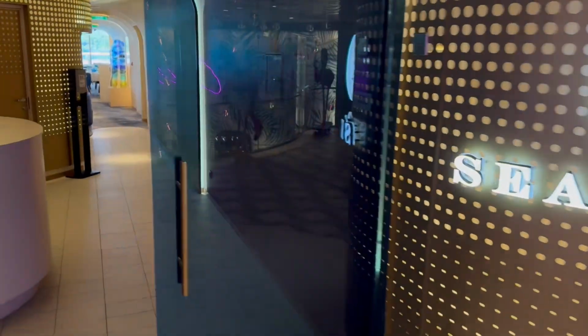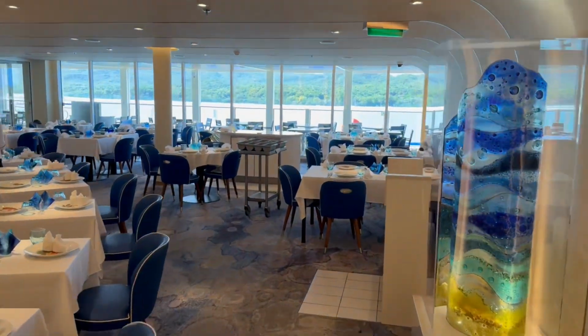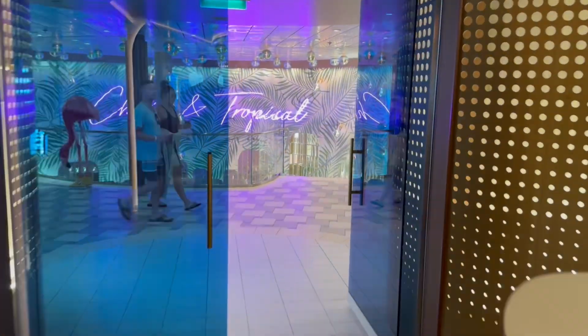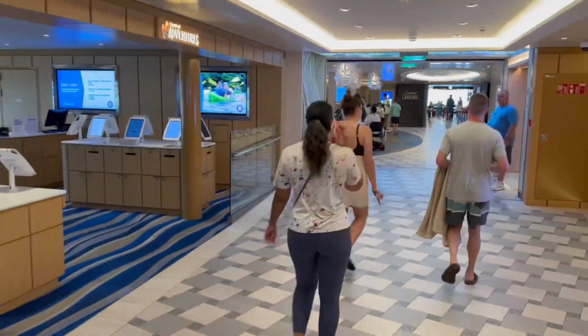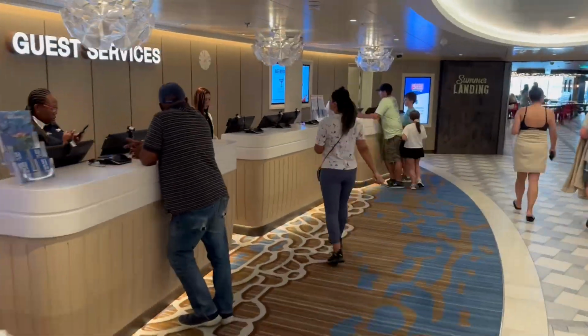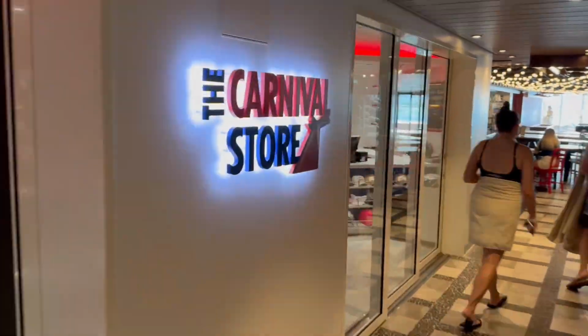And then we have Rudy Sea Grill. Let's go run through here real quick and take a look at the inside of Rudy Sea Grill. That's where your upscale seafood dining, $48 per person at the time of this video. Your adventures, Carnival Adventures, that's where you're going to book your shore excursions if you don't already have them booked ahead of time.